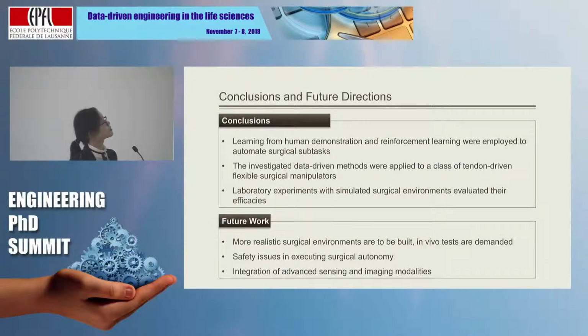Okay, here comes the conclusion. So I presented 2 learning frameworks, learning from demonstration and reinforcement learning, to achieve supervised autonomy, particularly for flexible and continuum surgical manipulators. And the frameworks have been tested and implemented on the real-world flexible robotic system in our laboratory settings, and they suggest promising results. However, in order to evaluate further the efficiency of such frameworks, we have to build more realistic surgical environments, and also in vivo tests are demanded.